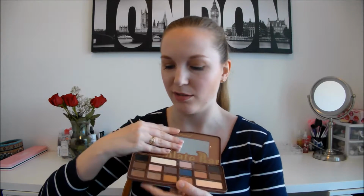Some of the ones I don't use, like Pink Sugar, this glitter shadow. To be honest, I don't really like the glitter infused Too Faced shadows. They're just not my favorite. But for the most part, I get a lot of use out of this palette.